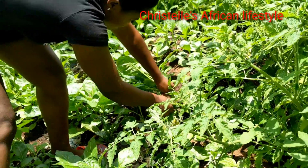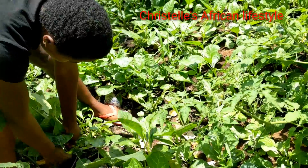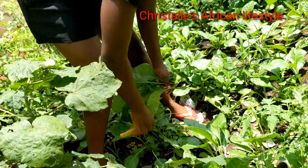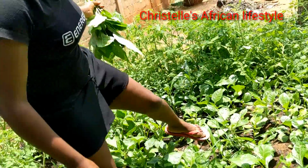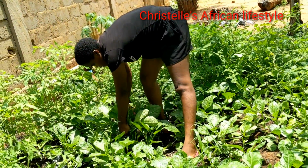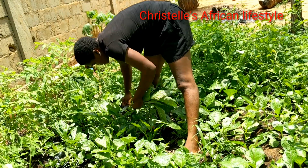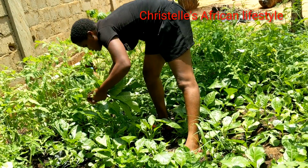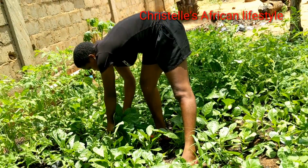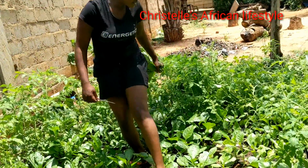And apart from that, there is this animal waste that I also brought to the farm. A friend of mine had a goat, and the goat had waste, and she used to bring it to me, and I added it as well. I can really say it helped the garden a lot. The vegetables I'm harvesting right here have been growing for only 2 months. I'm not even sure it's up to 2 months, because the way the thing is growing is so fast.